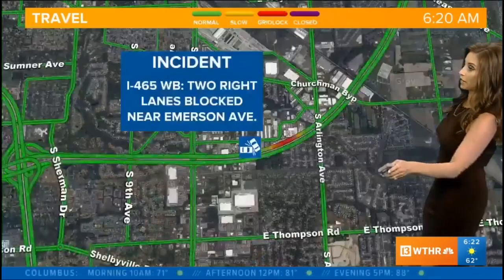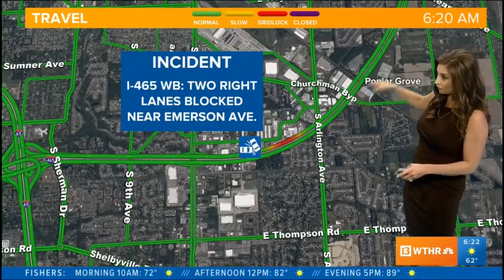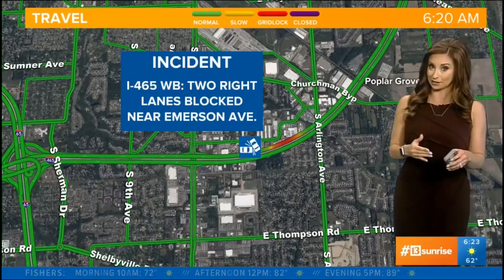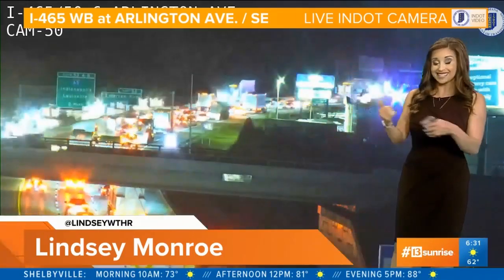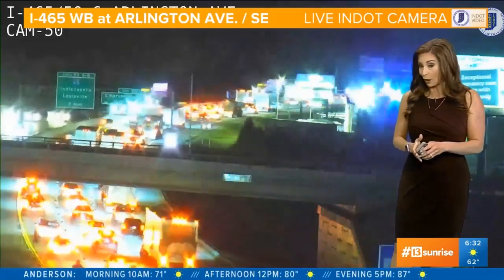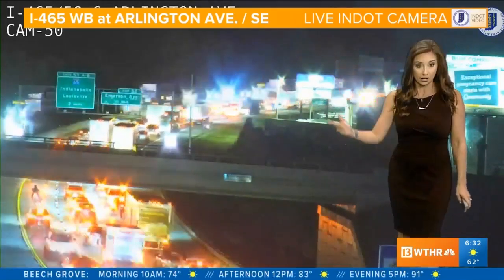In fact, I wanted to show you the camera just north of here, noticing that we are in the red from basically Emerson to Arlington Avenue. That is still creating a little bit of a slowdown and a delay, although this has gotten better within the lanes blocked. 465 westbound, this is in between Arlington Avenue and Emerson Avenue. This has since been moved to the shoulder, but everyone kind of merging out of that far right lane near that incident is creating the stop and go traffic, which is the backup you see building here on 465.